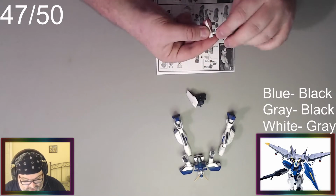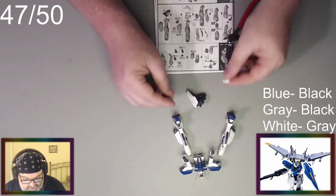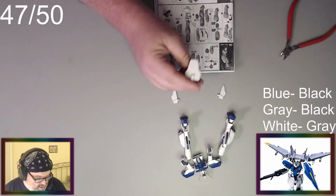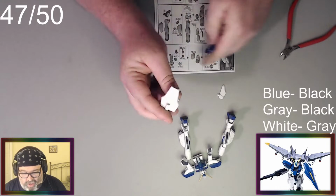So we'll get these separated here without damaging anything. All right, these are separated. We'll do the back here, panel lining as we go.